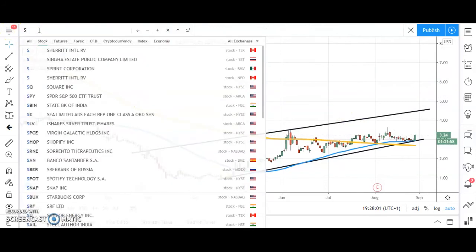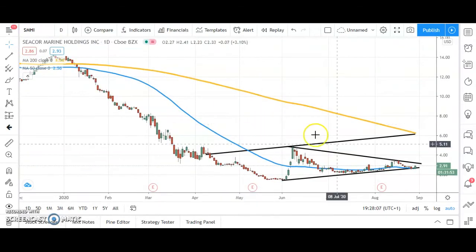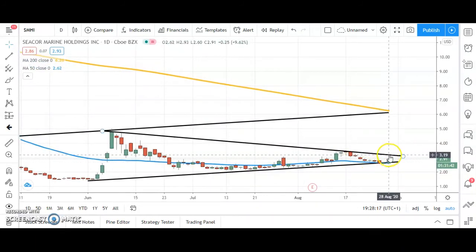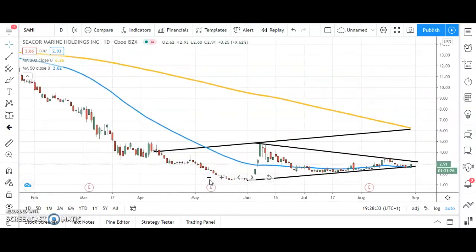On to another stock which has prospects from a technical perspective. SEACOR Marine Holdings, again a sort of bottom of the range rebound, bouncing off that uptrend line from June, bouncing off the 50-day moving average as well. If you're cautious, you wait for an end-of-day close above that resistance line from June, running at $3.16. But aggressive traders are probably in the game already with a stop loss sub $2.60 on an end-of-day close basis, and looking for the top of that rising trend channel from April as high as $6, which is also the area of the 200-day moving average.